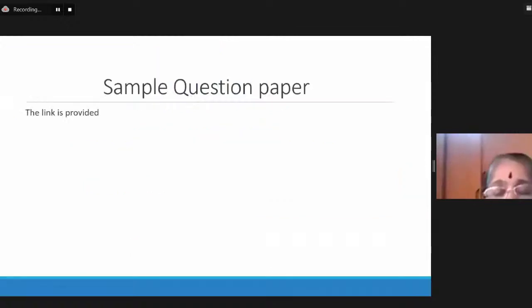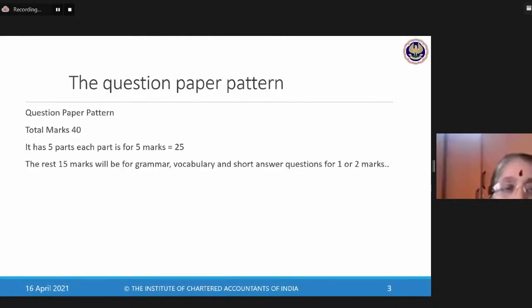Now, the sample question paper, we'll do a sample question paper after we revise the whole thing that we did yesterday. The paper pattern, you know it. It's for 40 marks. You have 5 questions for 5 marks. Those are long writing tasks, and that's for 25 marks. And then you have 15 marks for grammar, vocabulary, and short answer questions. Short answer questions are for 1 or 2 marks.